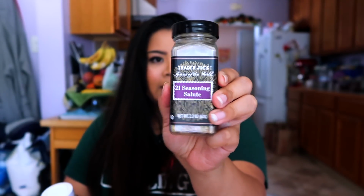Next, we're gonna lean towards condiments, and I feel this is a section that is looked past. You're thinking condiments, salt, pepper, seasonings, hot sauces, like why should I get them at Trader Joe's? And I ask the same thing every single time. There's some things that I just don't want to buy at Trader Joe's, but these things are special to Trader Joe's, unique to Trader Joe's, and absolutely a must to buy. So the two seasonings that I am obsessed with, and I just bought a new one. The first one is the 21 Seasoning Salute.